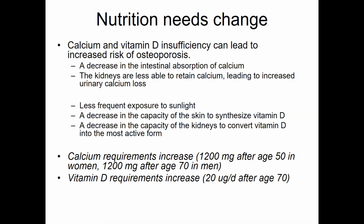be using sunscreen. We know that there's a decrease in the capacity of the skin to synthesize vitamin D and a decrease in the capacity of the kidneys to convert vitamin D into the most active form. So these are the reasons why calcium and vitamin D needs are higher in aging.